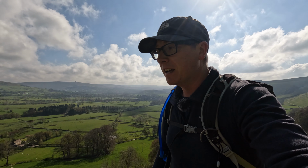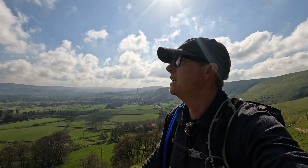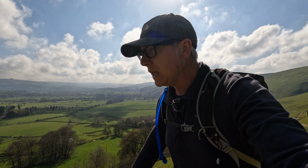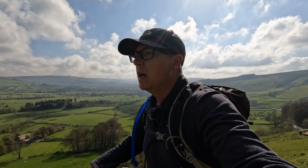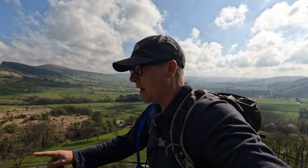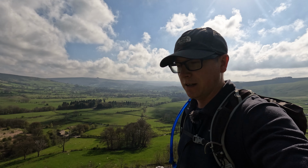So my walk today is going to be exhausting because I'm out of breath already. No, it's going to be about 10 or 11 kilometers. I'm heading up the side of the Hope Valley here, just parallel to the old road, which is actually closed now because of a massive landslide, and I'm going to be doing the Great Ridge.